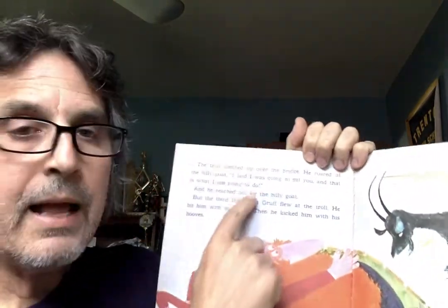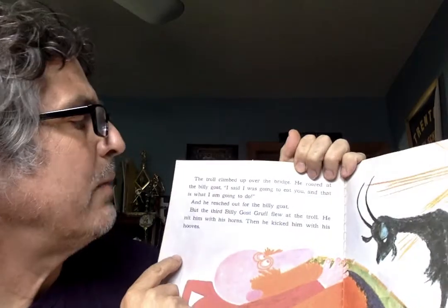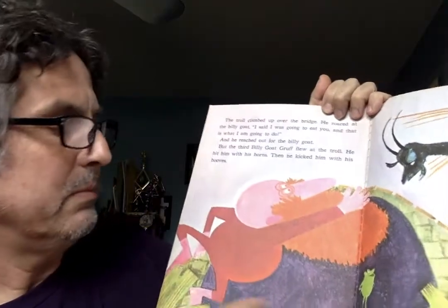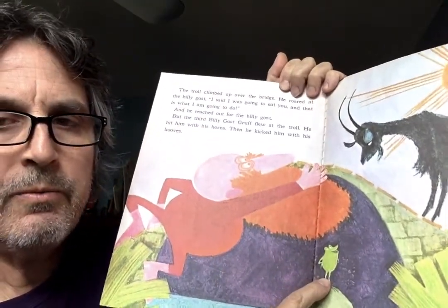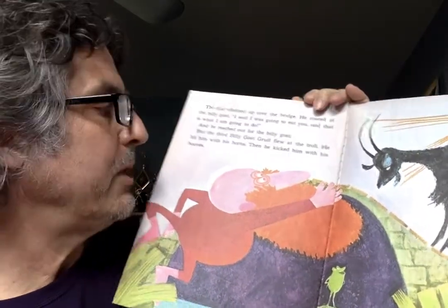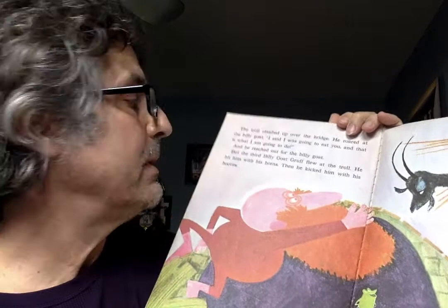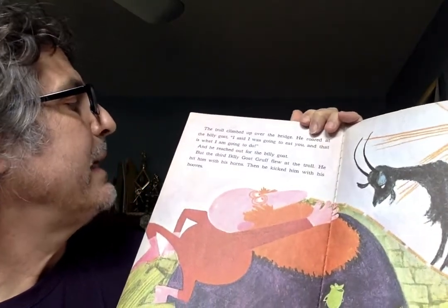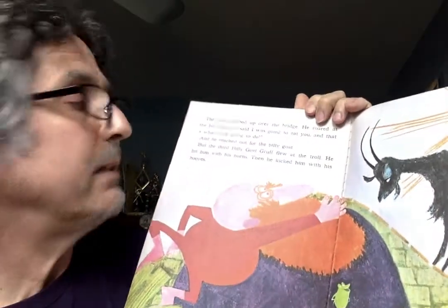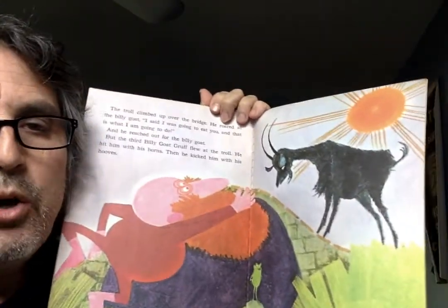The troll climbed up over the bridge. He roared at the billy goat, "I said I was going to eat you, and that is what I'm going to do." Here again, we've got our little frog friend standing on that stone, just listening and watching and sort of seeing what's going to happen, just like maybe some of you are wondering what's going to happen next. And he reached out for the billy goat. But the third billy goat Gruff flew at the troll. He hit him with his horns, then he kicked him with his hooves.